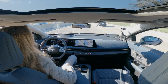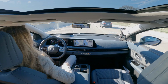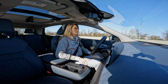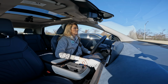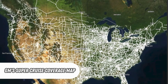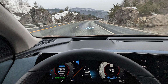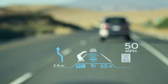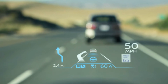I loved using ProPilot Assist 2.0 and would turn it on every opportunity I could. Over the 4 months I drove this Ariya during the winter and spring of 2023, I never had anything unexpected or nerve-wracking happen when using the ProPilot Assist 2.0. I just wish that there were more roads mapped so I could have used it more often. The driver assistance information also shows up in the generally outstanding head-up display. Fortunately, the HUD comes standard early in the lineup, so most Ariya owners will have this.